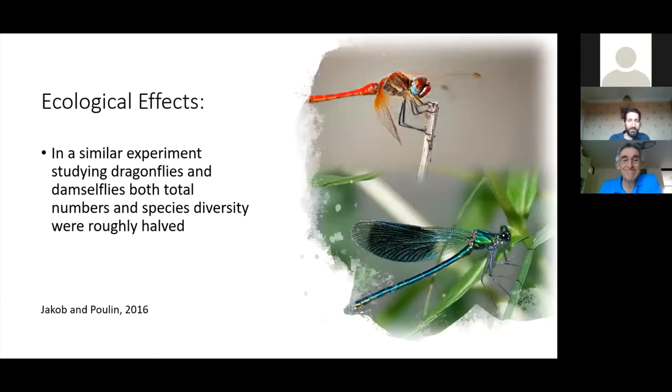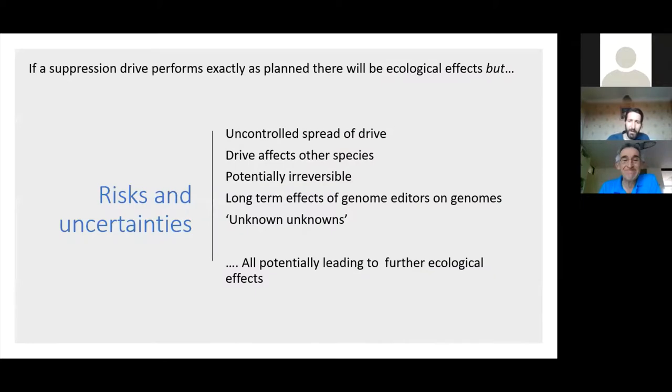Similarly, again, this is data from the Camargue, where mosquitoes and midges are suppressed using BTI. We see reductions in the populations and the species diversity of dragonflies and damselflies. And again, these are both species that feed off mosquitoes and midges. So Diedrich's already alluded to the various unpredictable consequences, you might say, of releasing gene drive organisms. So as we've heard, if a suppression gene drive works exactly as planned, stays exactly where it's supposed to, stays in the species it's supposed to, there will be ecological effects.